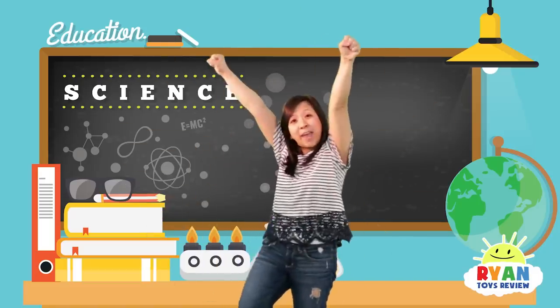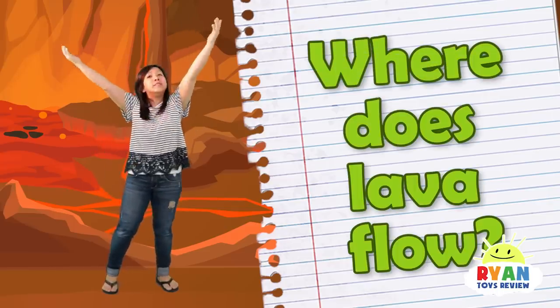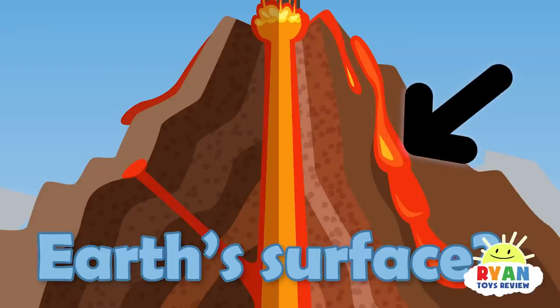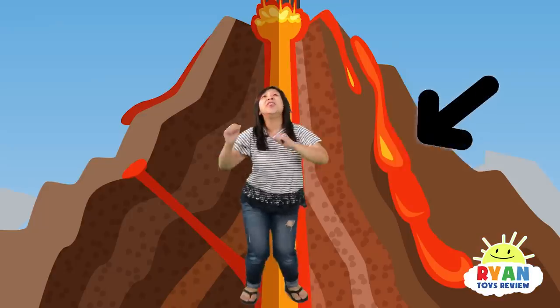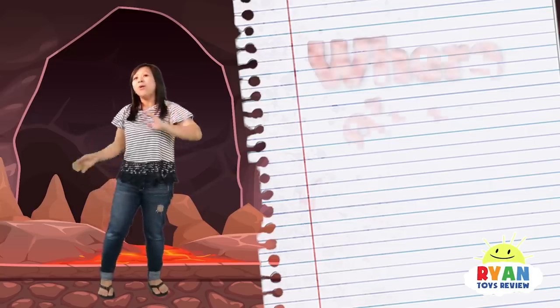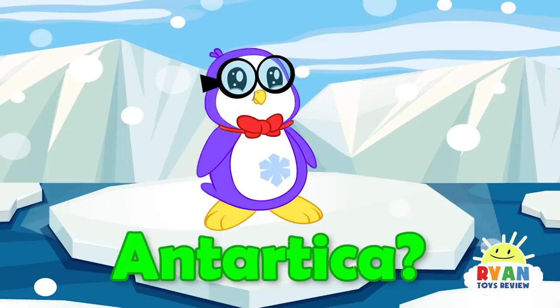Let's do a pop quiz. Question number one, where does lava flow? On the Earth's surface? The North Pole? Or in the glacier? The answer is the Earth's surface. Question number two, where does magma flow? On Antarctica?